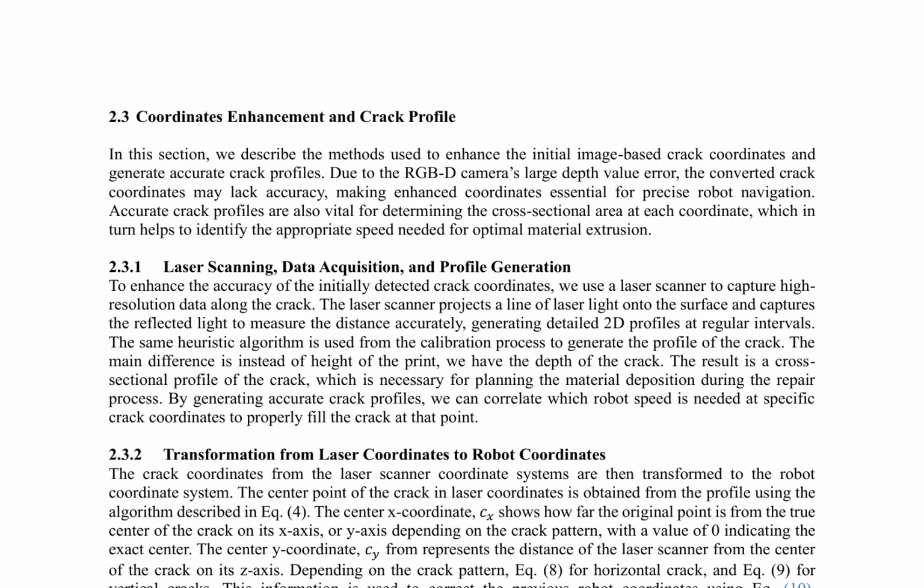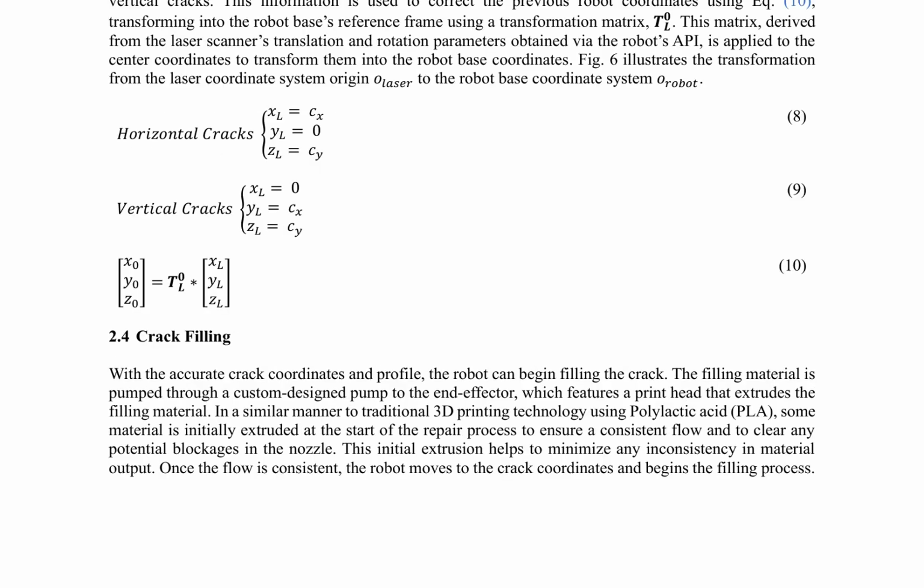The crack coordinates from the laser scanner coordinate system are then transformed to the robot coordinate system. The center point of the crack in laser coordinates is obtained from the profile using the algorithm described in equation 4. The center x coordinate, cx, and center y coordinate, psi, are calculated using equations 8 and 9, depending on the crack pattern. This information is used to correct the previous robot coordinates using equation 10, transforming them into the robot base's reference frame using a transformation matrix, T_L0.